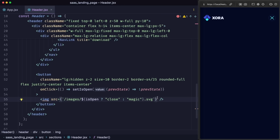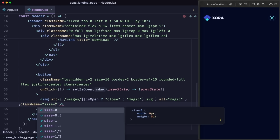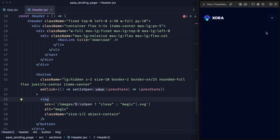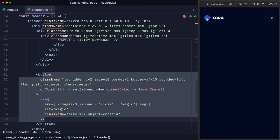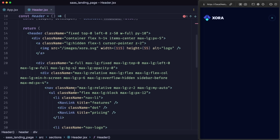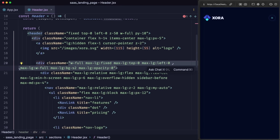We can also give it an additional property of alt equal to magic and className equal to size-1/2 and object-contain. There we go. So this is looking much better. So now we're modifying the state. And now depending on that state, we can change how our header looks and feels. We can do that by going to this div right here below an anchor tag. And instead of just having a set of predefined class names, we'll dynamically change those class names.